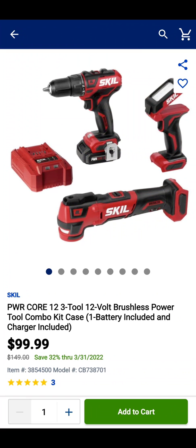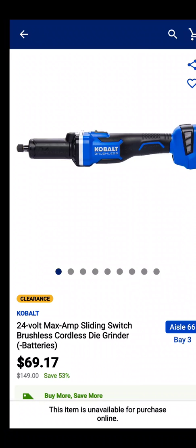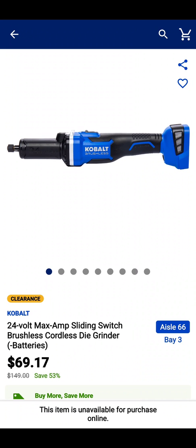Over at Lowe's, you have a 3-tool 12 volt combo kit with that right angle, or no, that's the oscillating tool, my fault. Oscillating tool, drill driver, and the light with a battery and a charger for $99.99. Also at Lowe's, $69.17 for the Cobalt. That's their XR line die grinder.